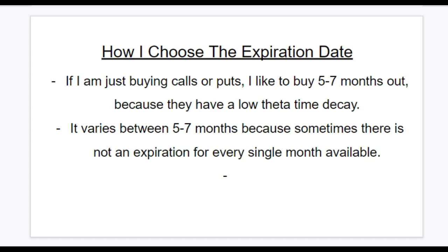The closer you buy, so if you buy just 1 month out, if your option expires 1 month out, that option is going to be losing a lot of value every single day. And that's why most people fail at options, because they have the options working against them and not for them. The biggest factor of failure for people in options is that they don't understand theta and how it works.